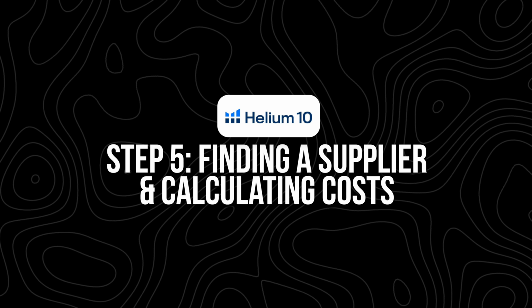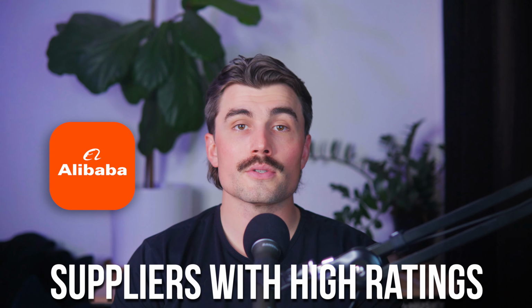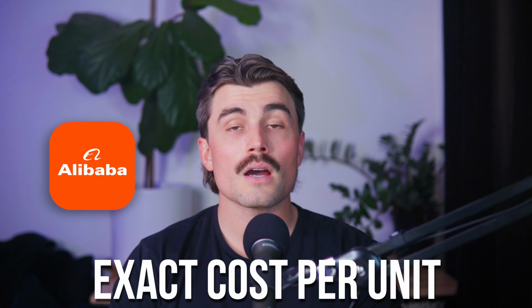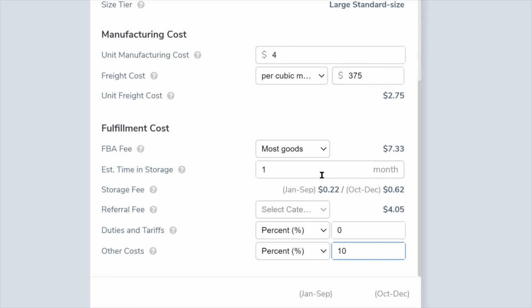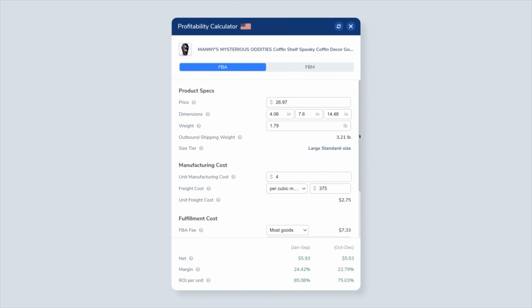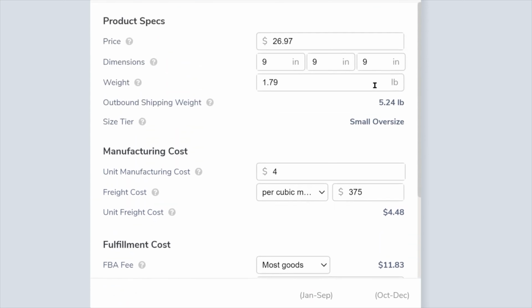Ask for samples before committing. You want to look for suppliers with high ratings and multiple years of experience. Get the exact cost per unit, including shipping. Then you can plug those numbers into Helium 10's profitability calculator to see your estimated margins. If you can hit a 30% profit margin or higher, you've got yourself a winning product.